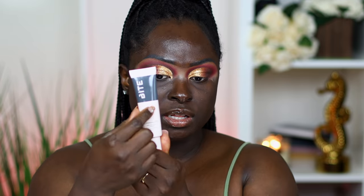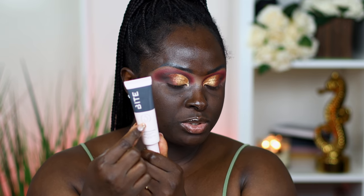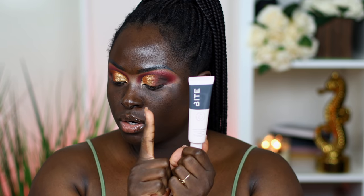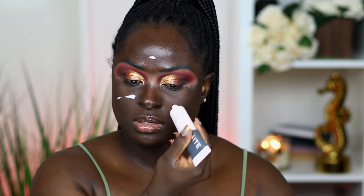I'm putting some of this lip mask on. This is an agave lip mask. Okay, so the only way you can tell the difference is the ring around here. It says normal to oily or normal to dry skin. So I'm gonna use the normal to oily one. And it's another squeeze bottle. Okay, let's see how this works.